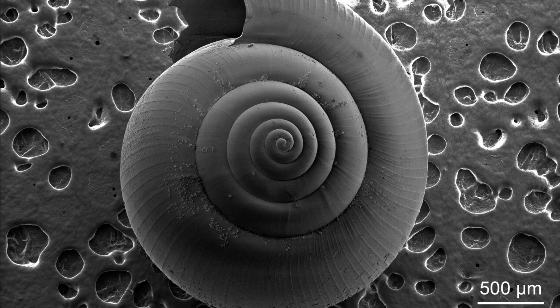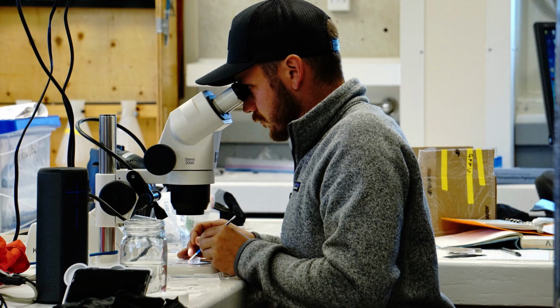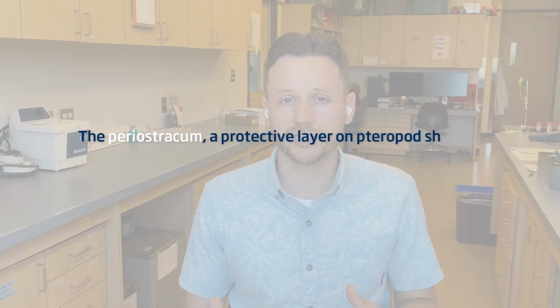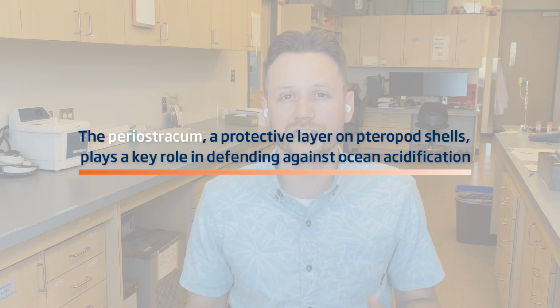However, they have a layer of proteins on the outside of their shell called a periostracum, and this layer hadn't received much attention in the literature. There had been a bit of debate whether or not it protects the shell from dissolution, and after reading this, I decided to design an experiment to directly test it. My results show that this layer does in fact offer some protection against dissolution and can act as a first line of defense against ocean acidification.